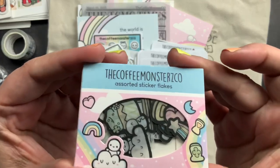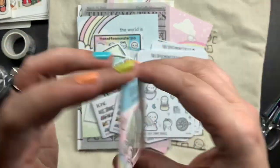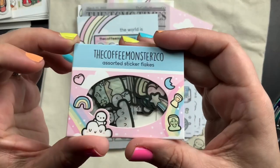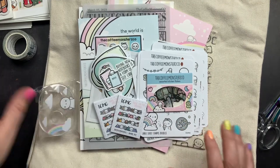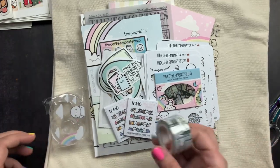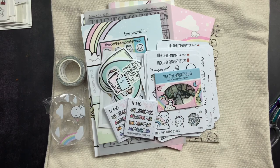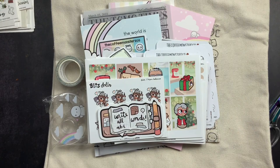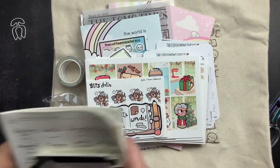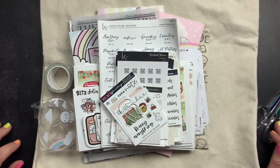And then this is an assorted sticker flake, a little envelope of sticker flake stickers, which are so cute. So that is my order from the anniversary sale from the Coffee Monsters Co. and my order from Studio Adorkable and my order from LexieKyleeDesigns. So that is my haul unboxing I wanted to share with you guys.